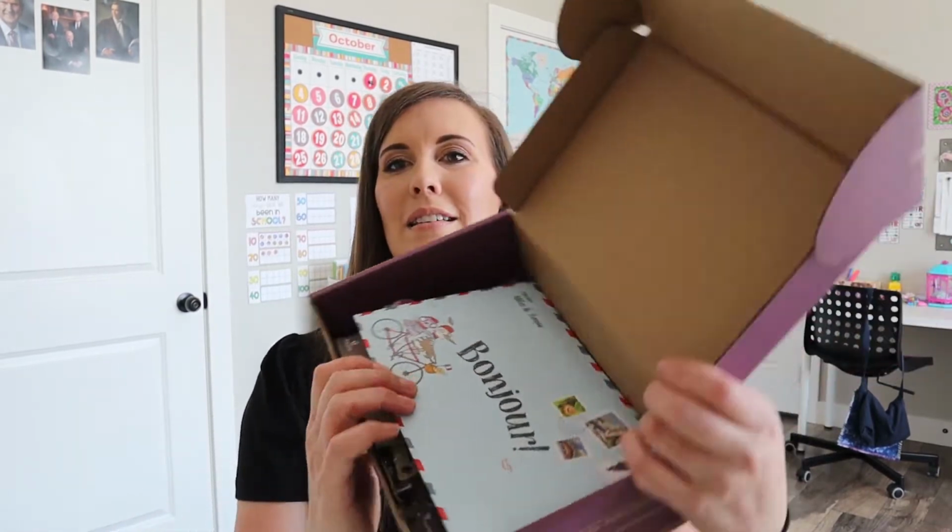And this one's taped shut, so let me grab the scissors and undo them. Some of these come taped and some of them don't, so I just never know what's gonna happen here. When we open it, it says bonjour right there. My husband speaks some French, so he could probably do all these things a lot better than me, but we'll pretend we know how to speak French.